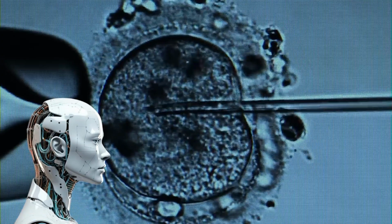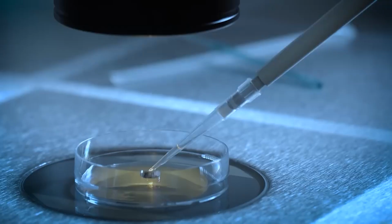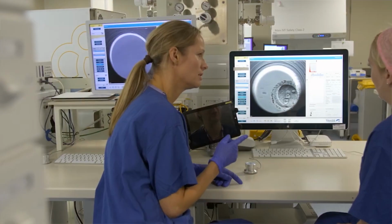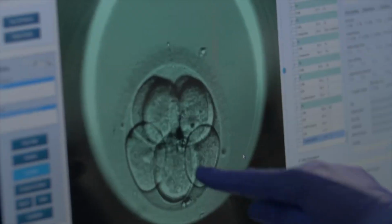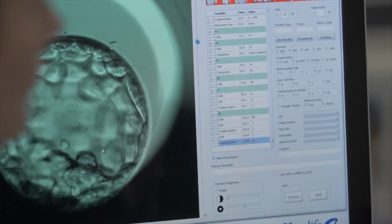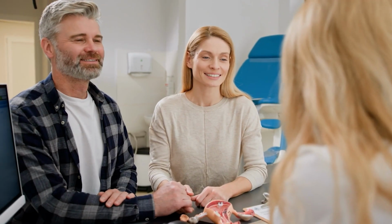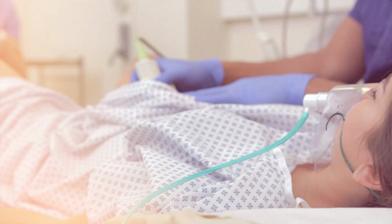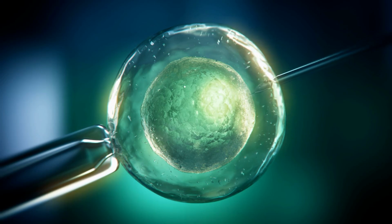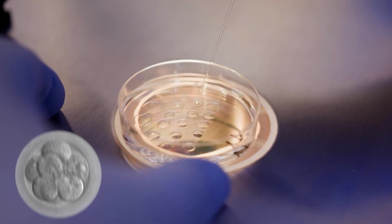A tool so precise it could examine the genetic makeup of the embryo and predict the best embryo for a successful pregnancy. That's what AI is doing in the fascinating world of in vitro fertilization, or IVF. Let's dive in. Meet Dr. Anna, an embryologist. Every day she works in the high-stakes world of IVF, helping hopeful patients on their journey to start a family. For years, Anna relied on her expertise and the same techniques embryologists have used for decades, looking at embryos under a microscope and making judgment calls based on their appearance.